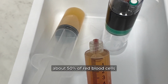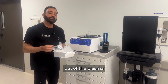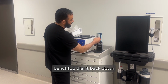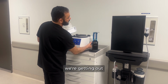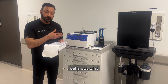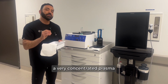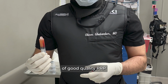Once the spinning is done, typically we will have about 50% red blood cells, so we don't want them. We will have basically water that we're squeezing out of the plasma, and then we have the concentrated plasma. How do we get this? We use this bench top, we dial it back down, so we have total control over what part of the blood we're getting out. So PRP, in effect, we can also call a concentrated plasma. What we're doing here with your blood is that we're getting the red blood cells out of it, we're getting the water out of the plasma, and we're injecting a very concentrated plasma. How much? Typically, out of 60 cc of your blood, we will get 5 to 6 ml of good quality PRP.